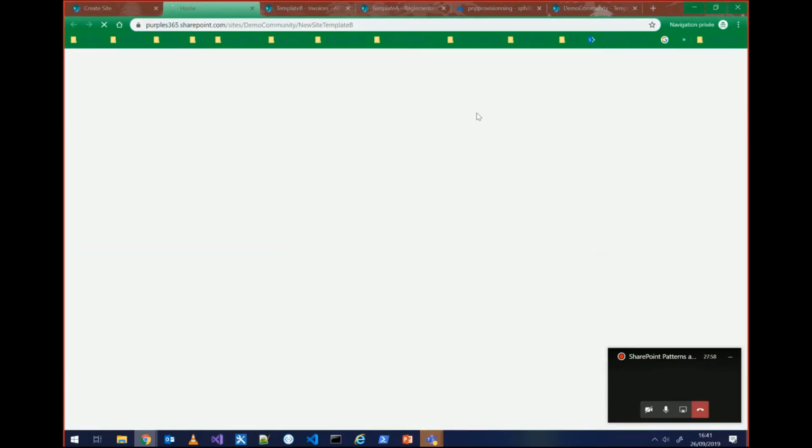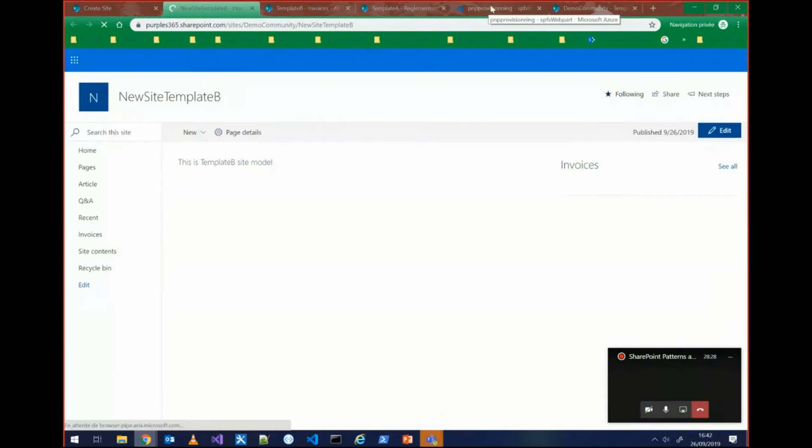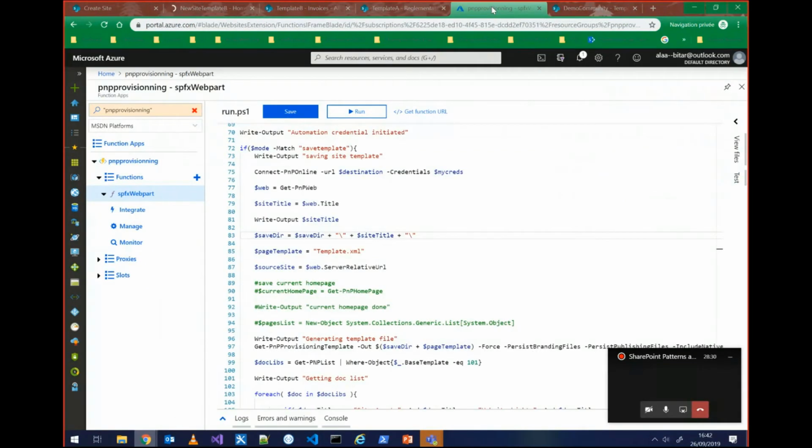And here it has finished. So it opened a new tab, and hopefully it will look almost the same as my template site. So it looks good till now. Let's see if the web part is loading right, but we can come back to it a bit later. Okay, I will come back to it once it has fully loaded.